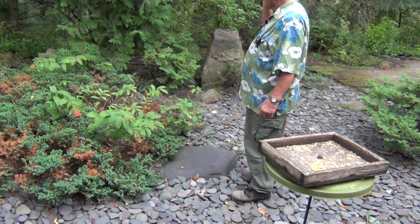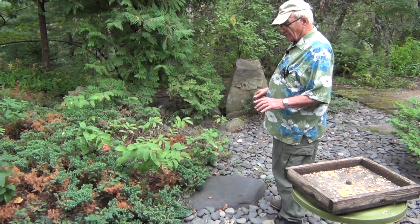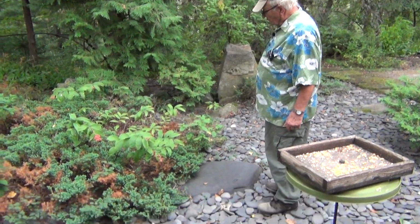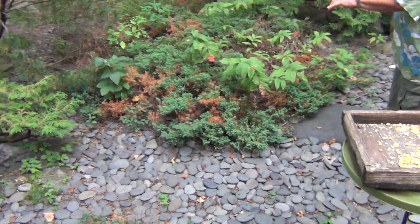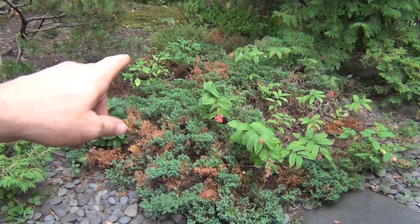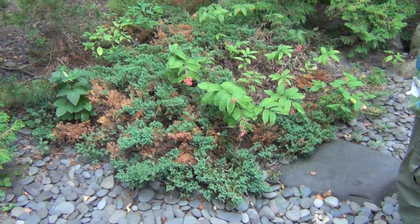So you don't want to stand on it. A lot of people think that all these are stepping stones, and you have to kind of watch them. Some of these evergreens are getting a little bit tired looking. This is procumbens from Japan, and you can see there's some bad parts of it, and so I'm going to have to probably replace that eventually.